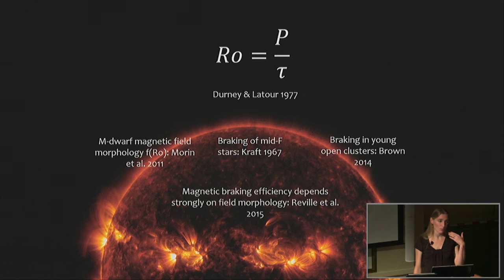A star like the sun will increase in Rossby number as it ages. Its convective overturn timescale doesn't change much, but as it ages, it spins down, so its Rossby number gets larger and larger. So let's say at a particular Rossby number, the star ceases braking because its magnetic field changes or the dynamo shuts down, something like this.